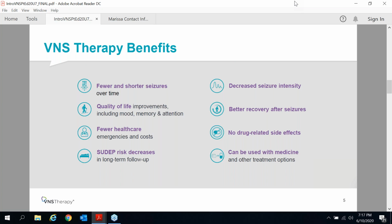And then lastly, VNS therapy can be used with medicine and other treatment options. So it very commonly is used with medicine, and I like to set that expectation up from the beginning that most people who receive VNS therapy do need to continue taking their seizure medicines, but that doesn't mean that perhaps a dose of their medicine couldn't be reduced or that one of their multiple medicines couldn't be reduced. That's completely up to the doctor.